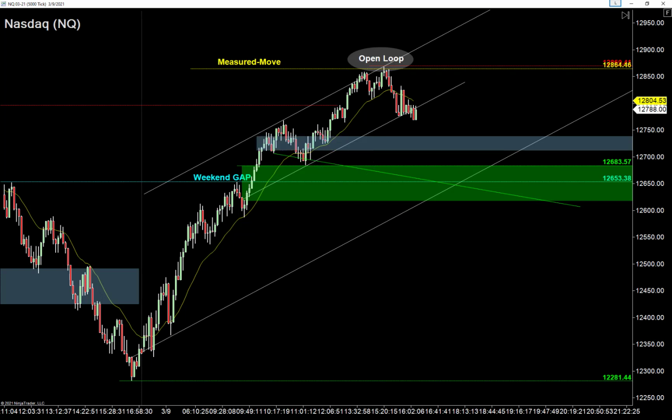Now, ranges are magnets, as you guys probably have heard me say before. So there's a good chance here that we pull back, but we don't get that full pullback. Now, how do we treat a shallow pullback? Well, hold on. Two questions, right? Location and momentum. I still got it on the keyboard. Location and momentum.